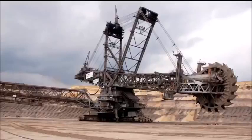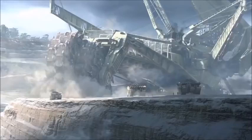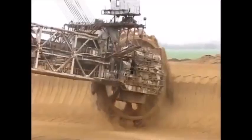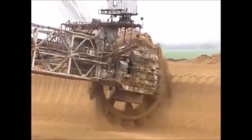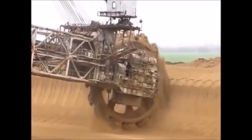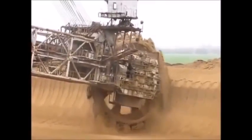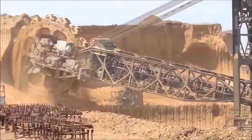Let me introduce to you this giant cuttlefish, which is a Bagger 288, one of the world's biggest rotor excavators. And this is how those machines work. They crawl on their wheels parallel to the quarry wall. Giant wheels with ladles scratch at rock and ground, leaving a concave wall.